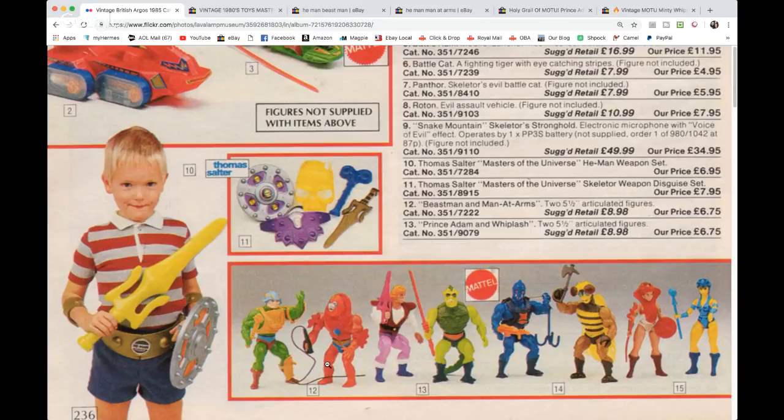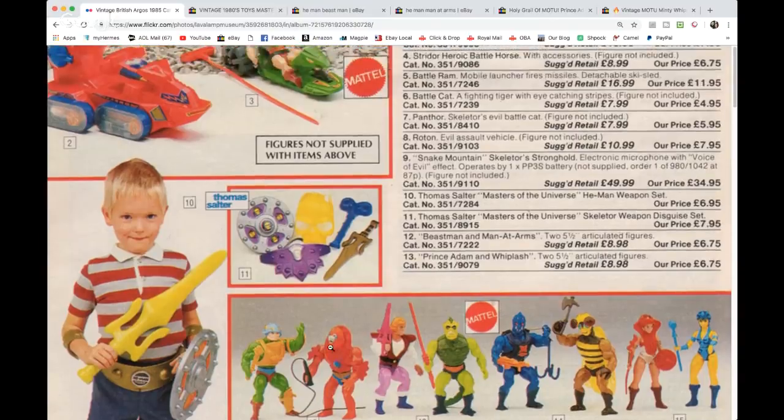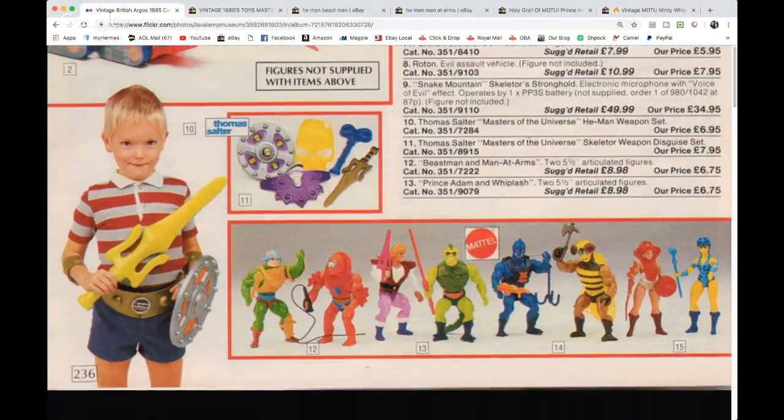So per individual figure, the best example I could find on eBay, we're going to look at Man-at-Arms. We've got prices coming in. We're guessing at what? 40, 16, 40, 100, 33, 41, probably 50. We'll have a look. So we're going to go Man-at-Arms first.